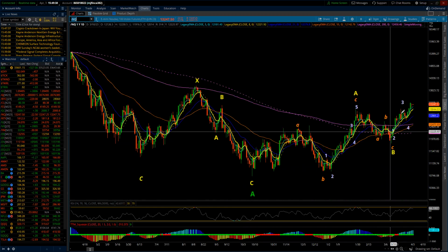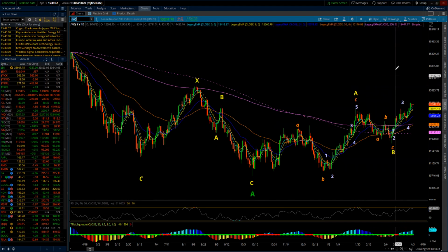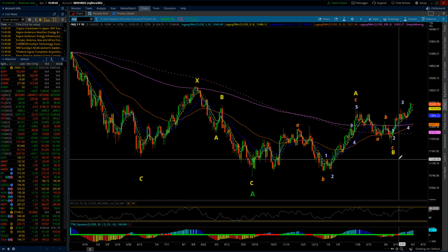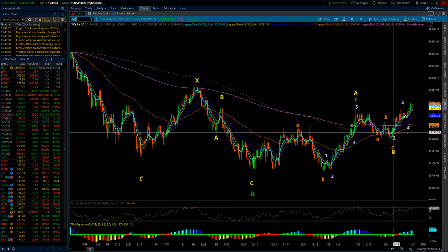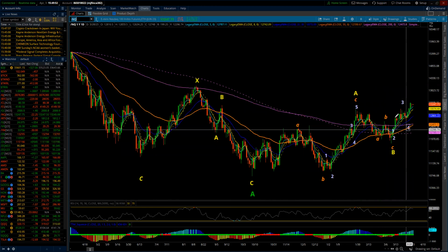I've seen where we've had them, but not that they're building. It just kind of goes up, goes through, and comes back. So it's a throw over. This is not really a throw over. It's building on a 5-wave structure. So in any case, let's just take a peek.